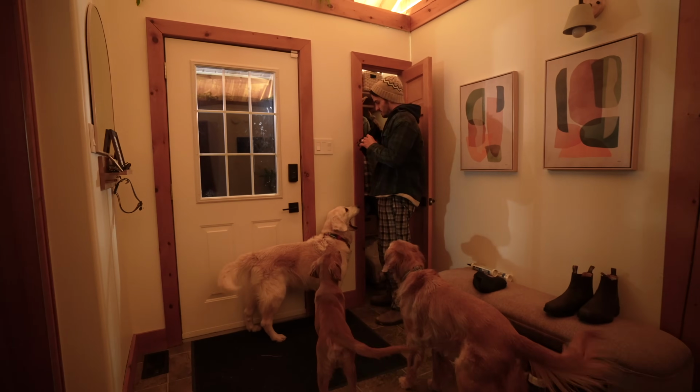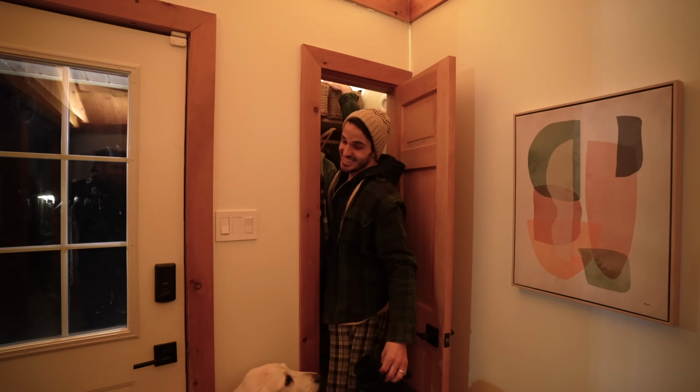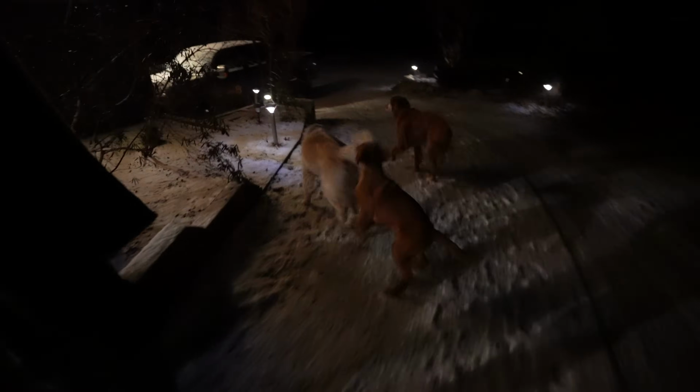The three of them are so ridiculous. They always know when we're going to the beach, when we get our hats and mitts and stuff. It's because they're geniuses. Do you need mittens? Yes, please. You three are too smart for your own good, aren't you? Out you go. So cute. His bark is getting deeper every couple days, I find.